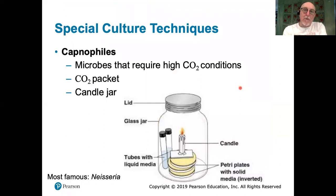Now, there's one other group of organisms that you should hear about. And these are a group called the capnophiles. Capnophiles can be important pathogens. And when we hear about the conditions that they live under, you'll realize why. These are organisms which need a high concentration of carbon dioxide in their environment and a low concentration, but not an absence, a low concentration of oxygen. So they're actually microaerophiles that require high CO2.